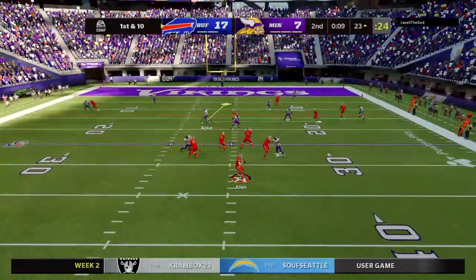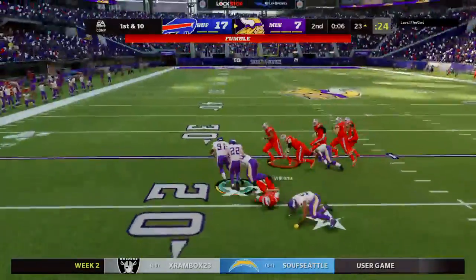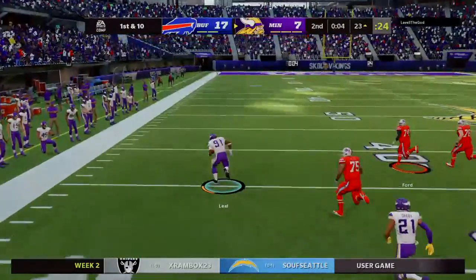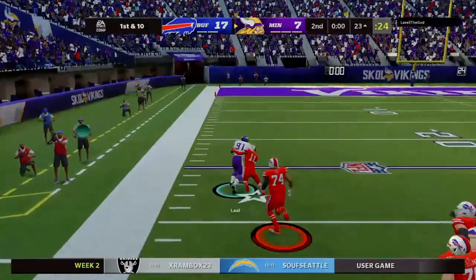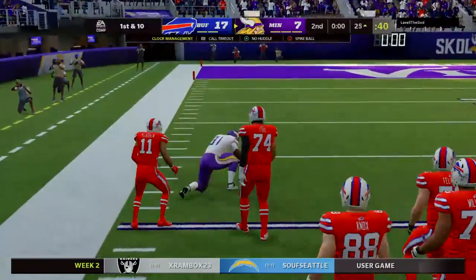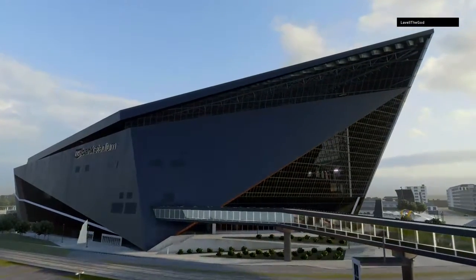Throwing on first down is Allen. Allen hit. He lost the football. And the Vikings pick up the football. Does the big boy have the juice? But they will not be able to capitalize as time has run out here on the first half of play.